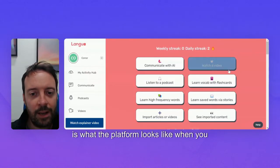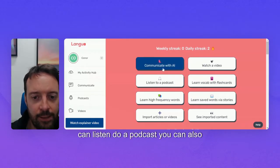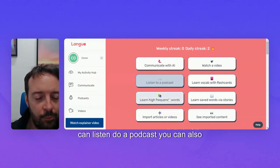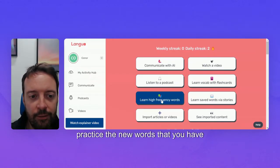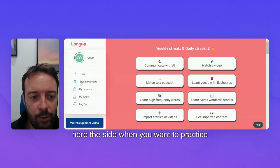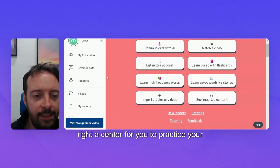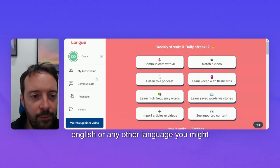So this is what the platform looks like when you sign up. So you have communicate with AI, you can listen to a podcast, you can also practice the new words that you have learned. So you can see everything along here, the side, when you want to practice different parts. It's kind of like a hub, right? A center for you to practice your English or any other language you might want to learn.